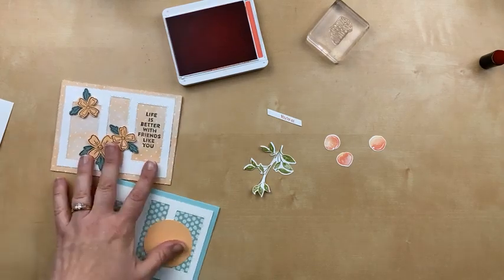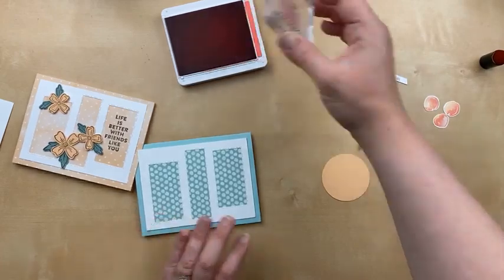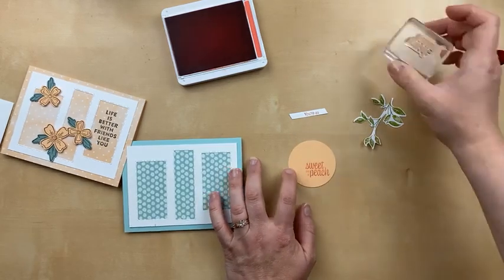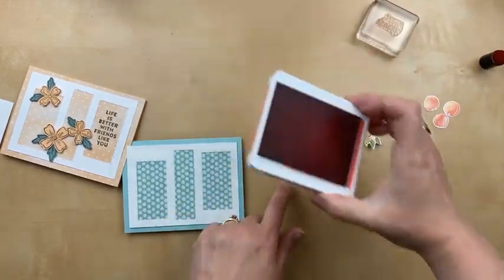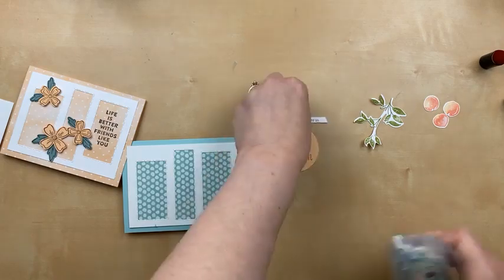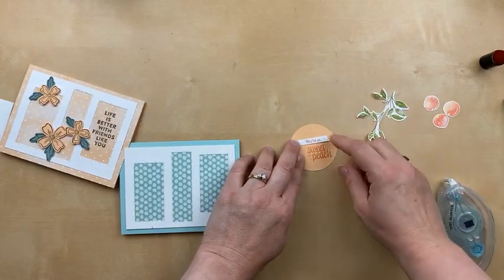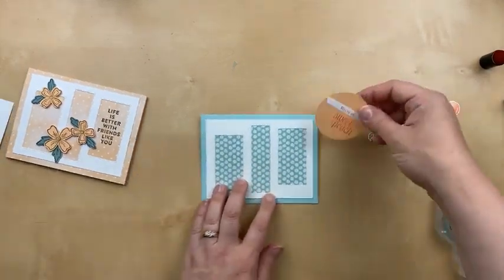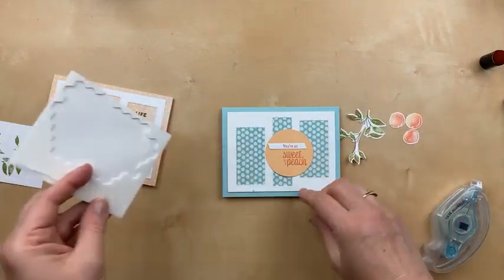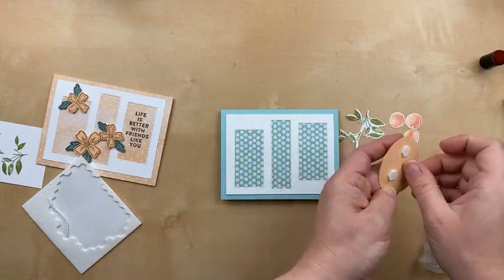And okay, so we're going to add the other part of the sentiment. So it says Your As, and then we're going to do Sweet as a Peach on the circle. So this is Pale Papaya cardstock. And there's my adhesive. We're going to just do a little adhesive under there. And this is going to go on the card using Stampin' Dimensionals. And then we're going to layer the peaches on top. So 1, 2, 3 under the circle.